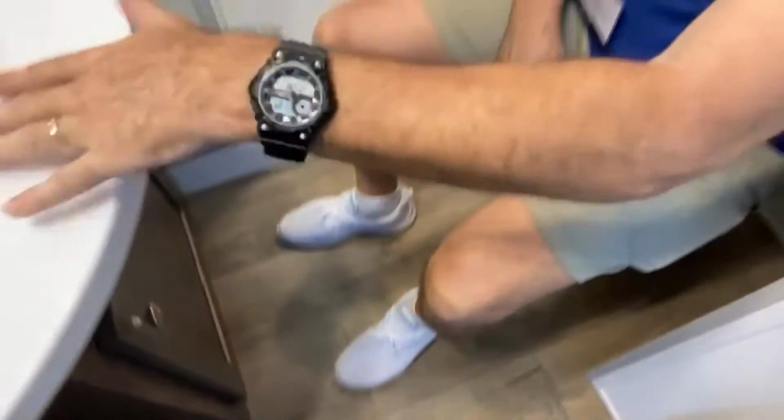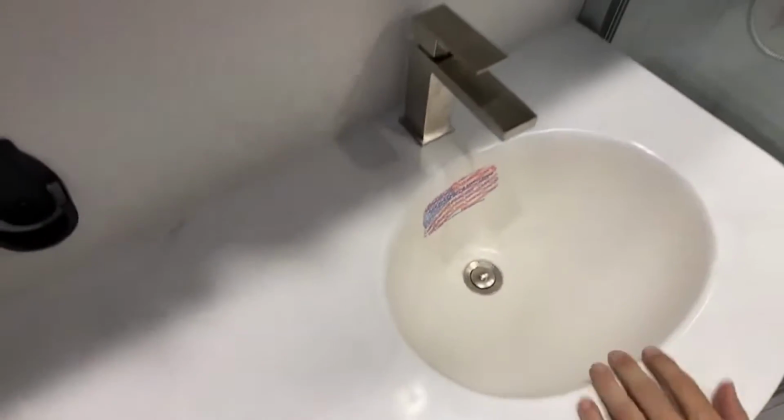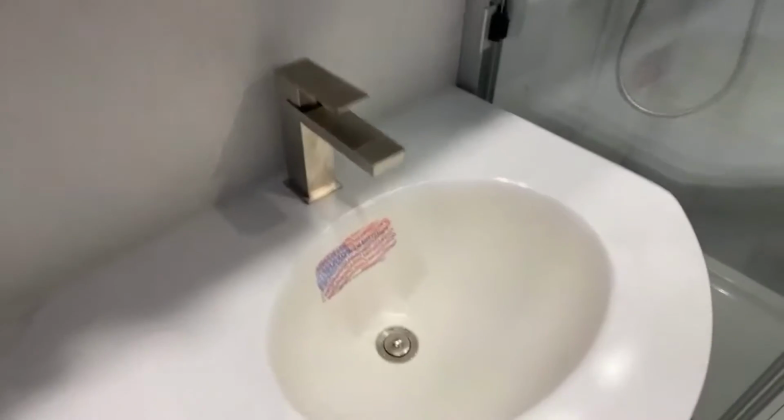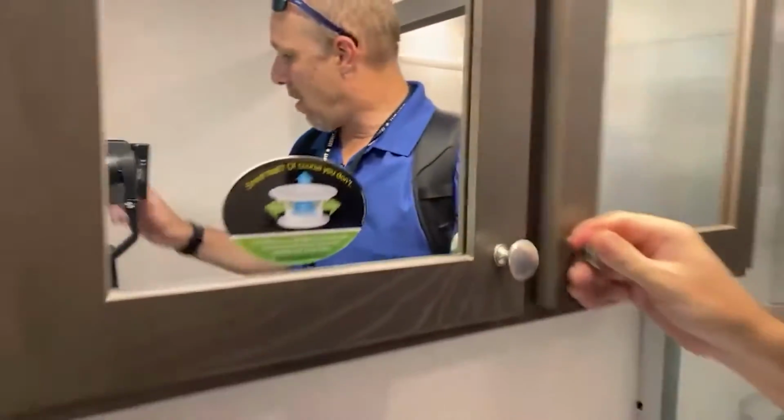Nice solid surface sink, which is all one piece here. Cool looking faucet. There's storage underneath. There's a nice medicine chest up above, which I can see my entire self in. Multiple shelves in there. There's also a place to store some linens up top here. It's sort of the mirror image of the outside one. So you can put some stuff in here as well as stuff on the outside.